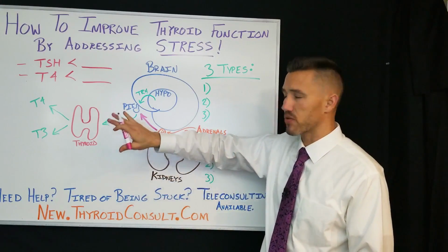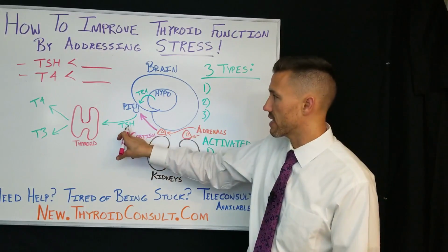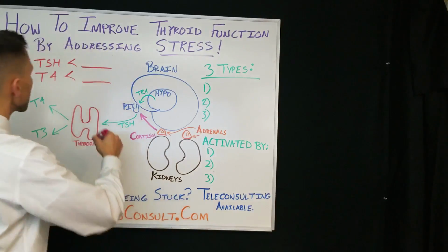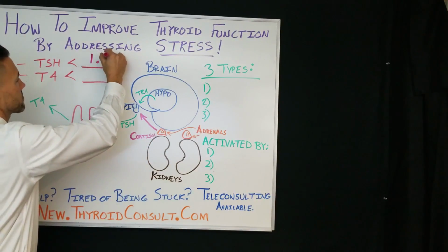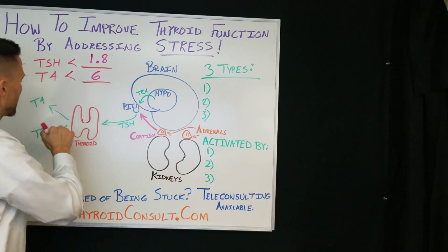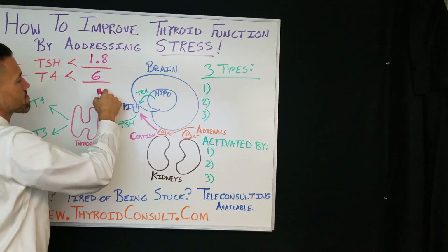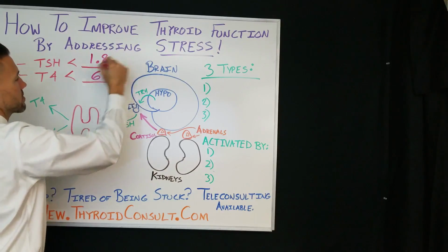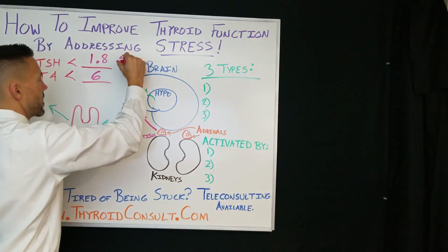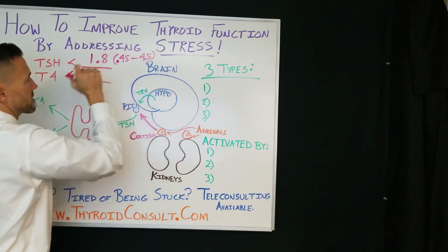So what happens is on the labs, you'll tend to see this pattern where there's suppression of TSH, and it kind of looks like this. If you look at TSH, it's typically less than 1.8, okay? And your T4 is typically less than 6. Now, neither one of those are below the lab range. You know, most lab ranges in the US anyway for TSH are typically 0.45 to 4.5. So you can see that's within the normal range.